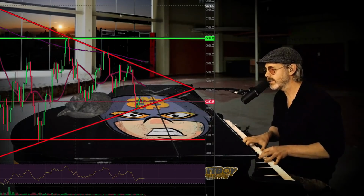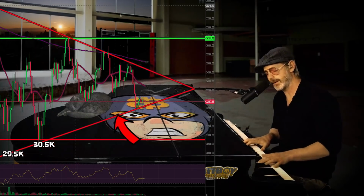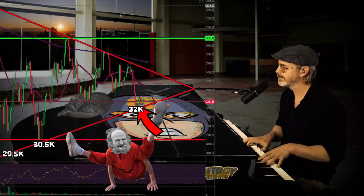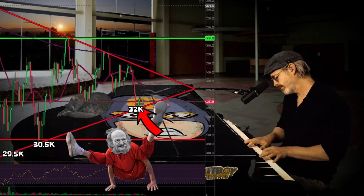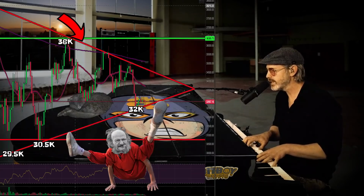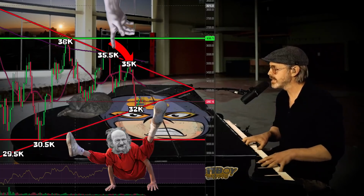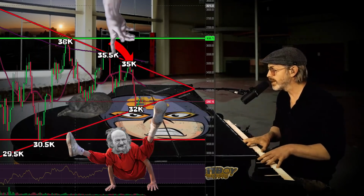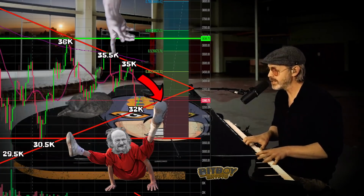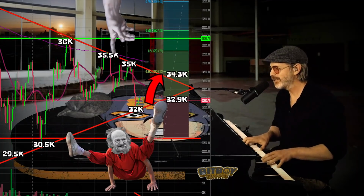We have the lower part of this triangle touching these higher lows of 29.5, 35, and yesterday at about 32K. And that would be making up our level of support. We see the top line touching 3 lower highs: 36.5, 35.5, and 35, making up our resistance line. Now let's bring Uncle Fib into the party. We see 2 potential breakout points, to the downside at 32.9, to the upside, 34.3.